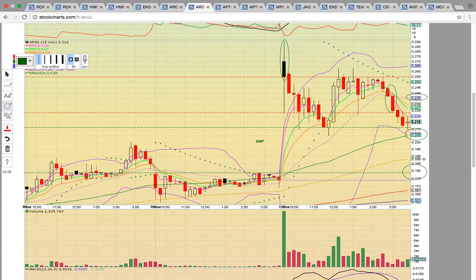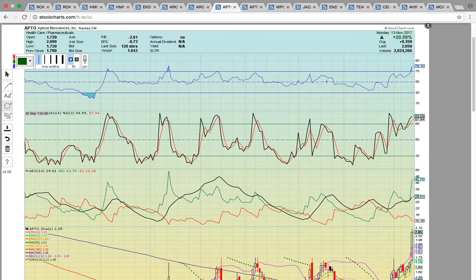Notice you have the 100 simple moving average at 18.8. This is the bottom of the gap down here, this green line. And then you have the 200 and 300 simple moving averages way down here in the 16s. So it's really important that ARGS holds 20 for the bulls and breaks above 23.